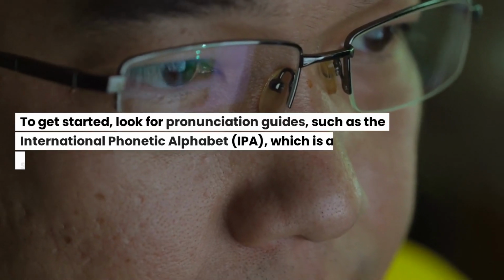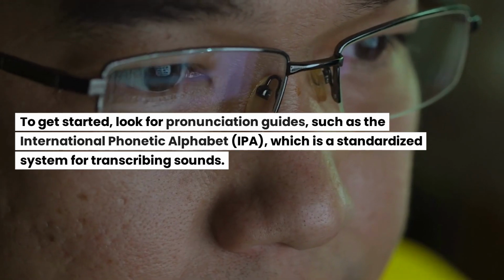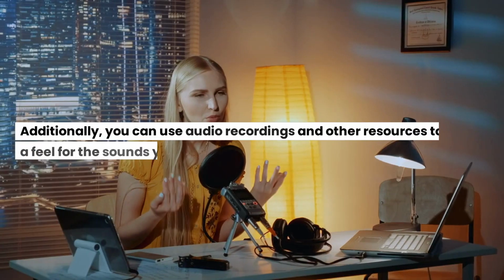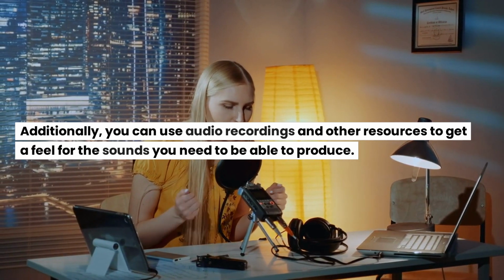To get started, look for pronunciation guides, such as the International Phonetic Alphabet, IPA, which is a standardized system for transcribing sounds. Additionally, you can use audio recordings and other resources to get a feel for the sounds you need to be able to produce.